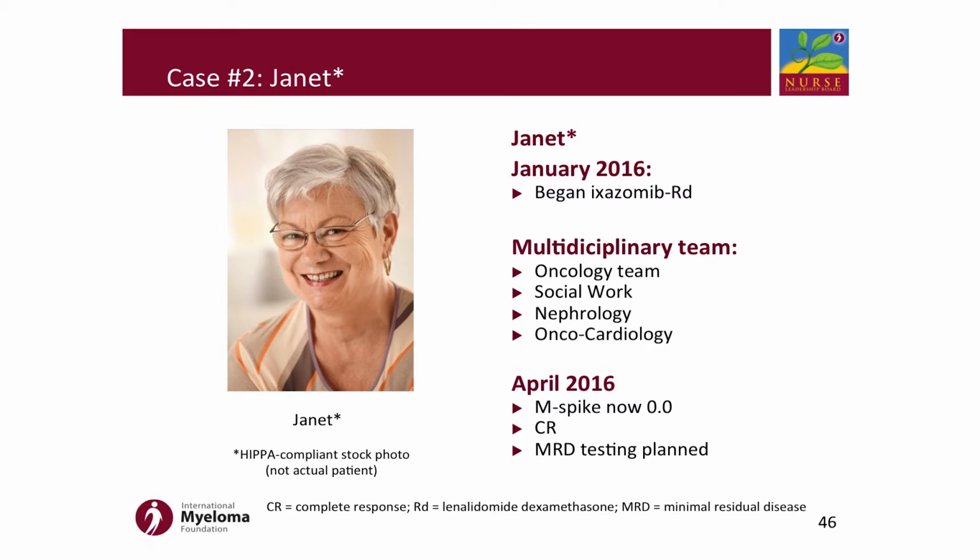So Janet began treatment in January, and as part of her multidisciplinary team, I had her working closely with the social worker, who helped provide assistance with travel to and from the center, as well as providing some assistance at home. She's also followed by nephrology, given that she presented with renal insufficiency, as well as cardiology, as we want good blood pressure control given her renal status. So as of this month, I'm happy to report that there's no detectable monoclonal protein in her serum, and we will be doing a bone marrow biopsy next week to do testing for minimal residual disease.